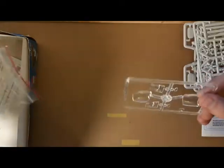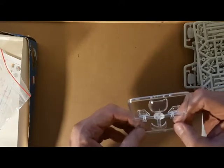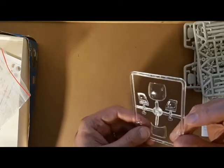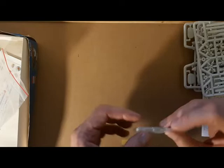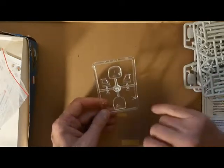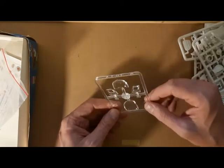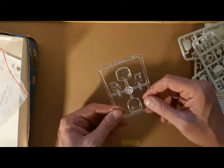The clear parts. They're actually quite nice. Thick, yeah, certainly. The doors are painted as a single piece. The rear fuselage, that single door is painted as a single one. Now I think here, because it's so big, it's going to show through. And I think this actually needs masking inside and out.